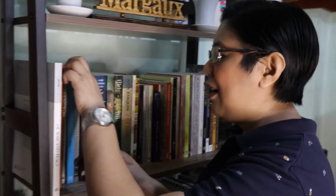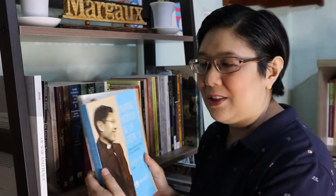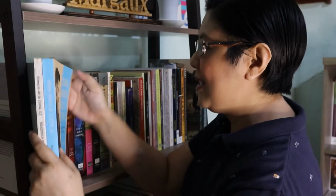And then a very eminent historian, a Jesuit priest who died in, I think, early 70s, Father Horacio de la Costa. So readings, Philippine readings, or readings in Philippine history. He's very well known for this.